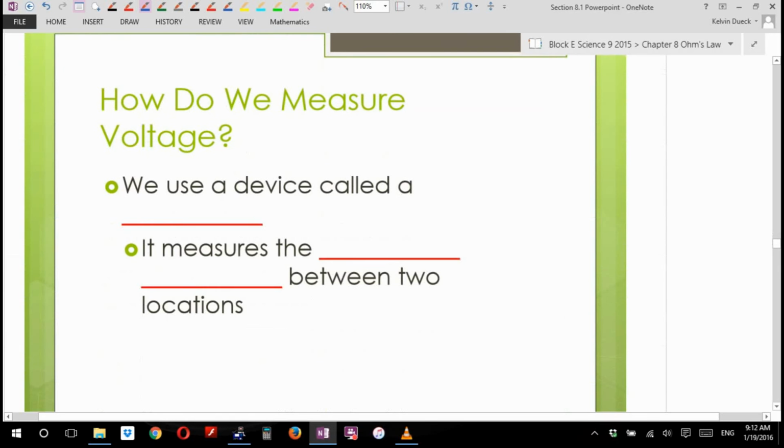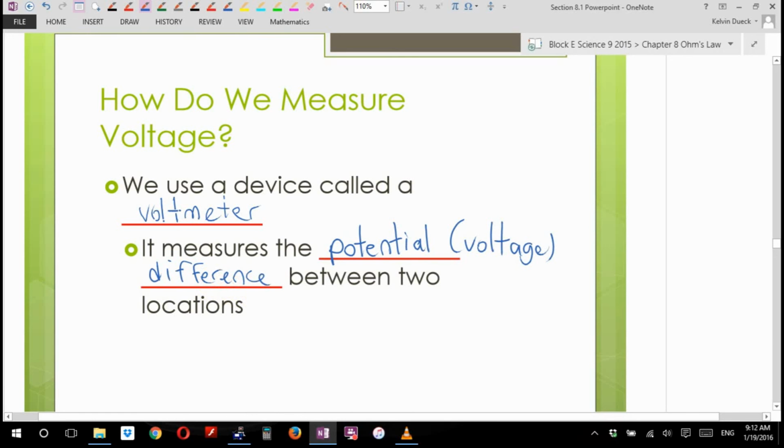How do we measure voltage? We use a device called a voltmeter. And it measures the potential, or you can put in brackets, voltage difference between two locations. We'll play with some voltmeters probably next class, well, after the test.